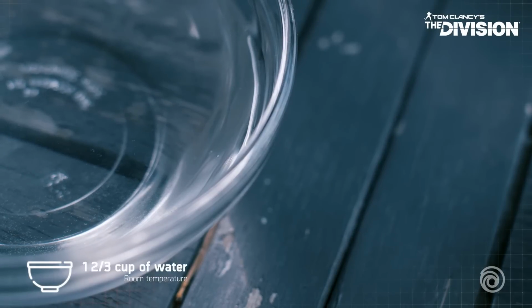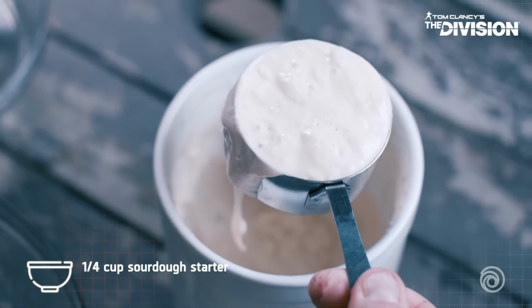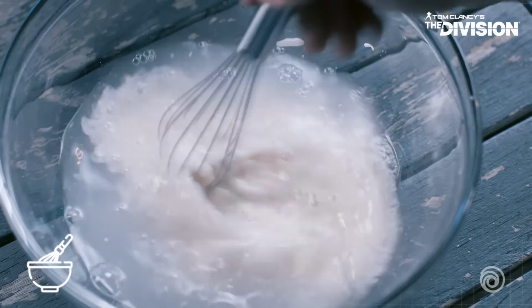So I've got 1 2/3 cup of room temperature water. I'm gonna grab a 1/4 cup of my starter and dump it in there. And then we're gonna whisk it together until the starter dissolves into the water. Now we're gonna let that sit, and that's gonna let the yeast go to work with the water, and it's gonna start bubbling pretty soon.